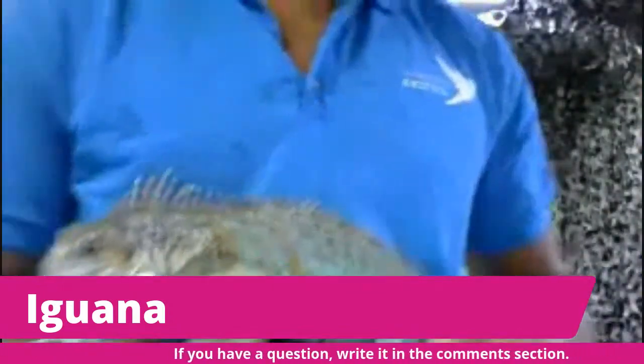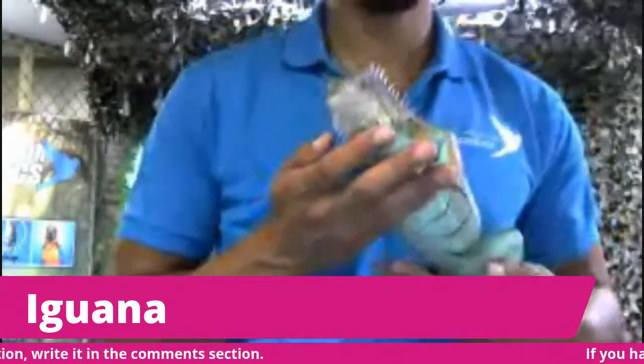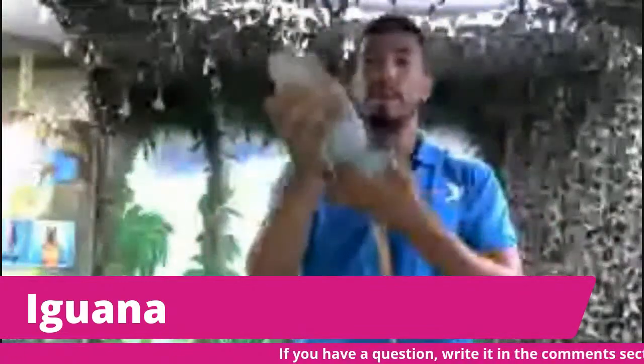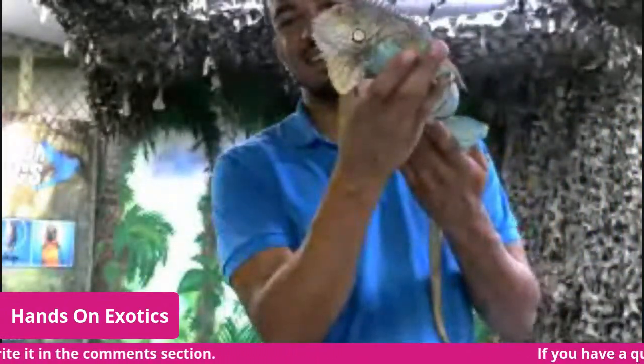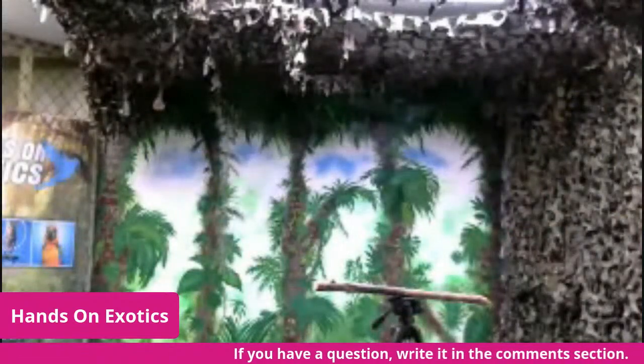Okay, well, Maui's actually just a baby. Iguanas can grow 6 feet long, which is as long as me. So Maui's only maybe 2.5 feet long. So he's a baby still, but he will get up to 6 feet long. There we go. Okay, well, we're gonna put Maui down.